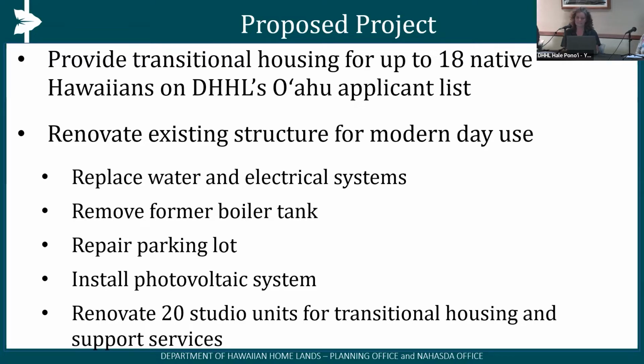While the details of this project are still being developed, we believe that individuals and small families, like a couple with a small child, would be able to stay in the facility for a year up to 18 months.